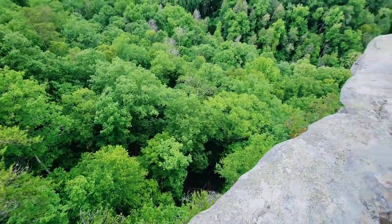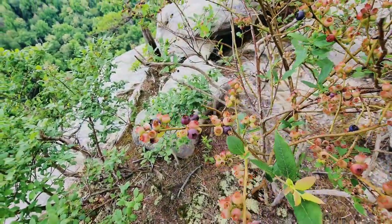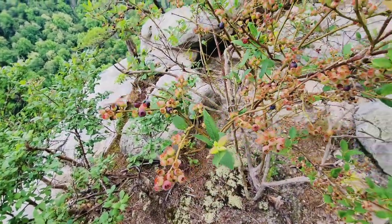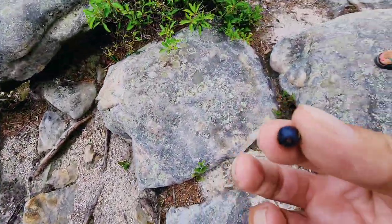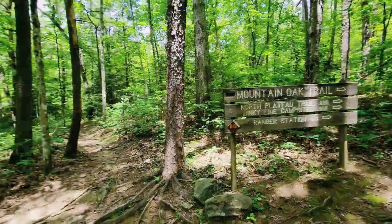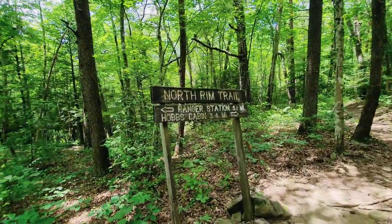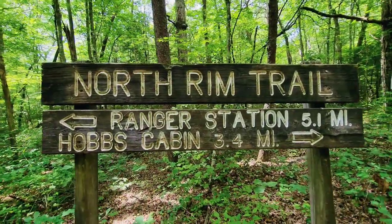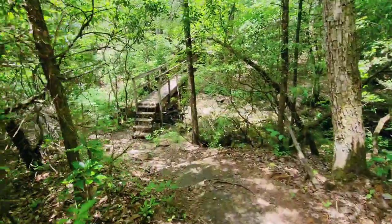That's a long way down. Got some wild blueberries up here. Check that out. Jeez. This one's ready to eat. All right, Mountain Oak Trail, the North Rim Trail. Let's see, Hobbs Cabin, 3.4 miles. Looks like we've gone 5.1 from the ranger station.